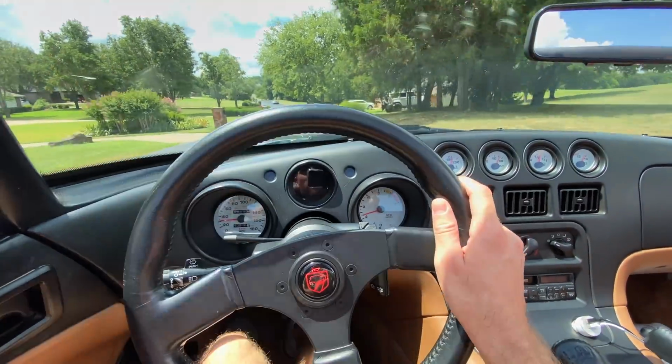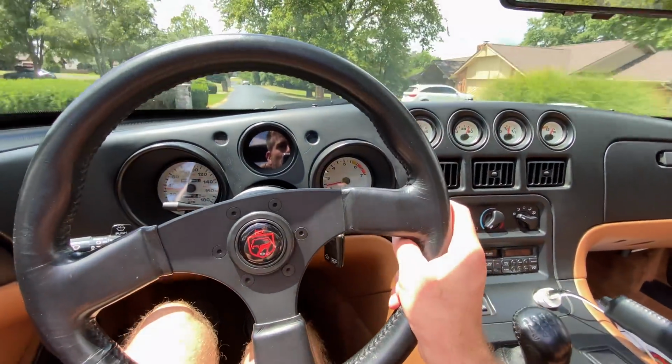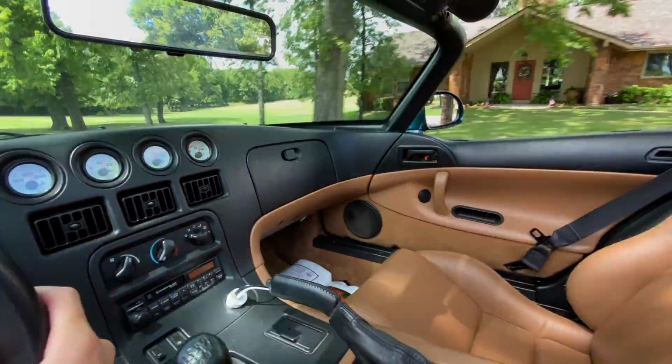In the meantime, though, we are driving this rare Viper. Beautiful color. Almost all of these were red or black, and this one is a really cool green with this tan interior. It's just a gorgeous spec. But anyway, I do have to go. So, like I said, I'll pick this up when I know what we're doing next.